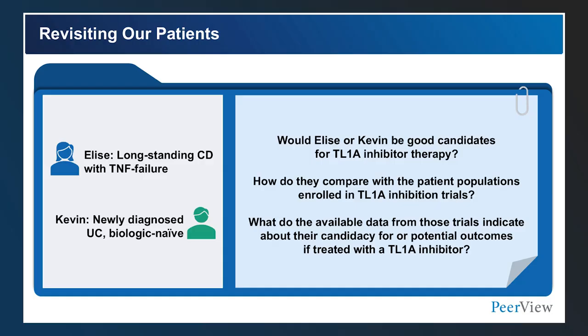So I wanted to spend just a couple of minutes revisiting our patients before we move on to our Q&A panel. I just want to orient everyone to remember Elise, who had that long-standing Crohn's disease with TNF failure, actually 2 TNF failures, and Kevin, our newly diagnosed UC patient who is biologic naive. So these are definitely 2 different scenarios. Jordan, in your mind, would either, both, be a good candidate for this class of medicine?